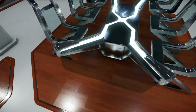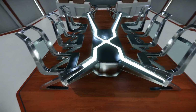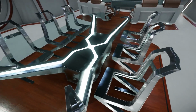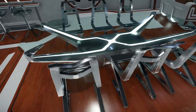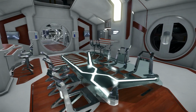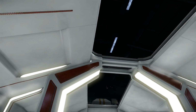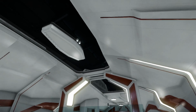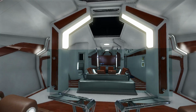Now see, this is the level of transparency I'd want in the turret. I'd actually want this table and chairs to be a little bit darker glass because you can barely see it. And that chrome is a little over the top. A little over the top. It's a lot over the top, actually. Another difference for this ship is it has a skylight overhead. You can barely see through it.